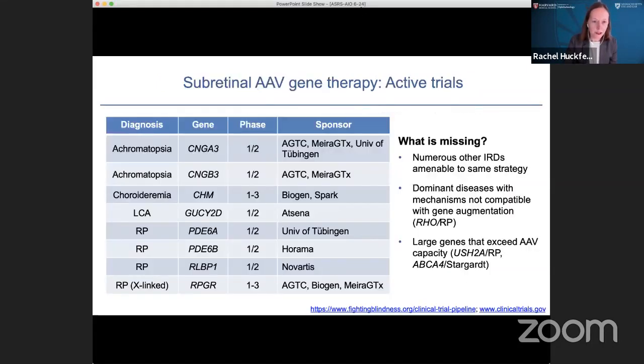But let's come back to this list I started with, because even as I think it represents a very impressive step forward in developing treatments for IRDs, I think it's also important to focus on what's missing. So here are 8 genes. I told you that at least 260 genes are implicated in IRDs. And there are many genes missing from this list where the size of the gene, the mechanism of disease, and factors like that make the genes amenable to the same type of AAV-based gene replacement strategy. Some genes are either too large to fit into the AAV, or the mechanism of disease is such that just replacing the gene isn't effective. And so this won't be an approach that works for all genes and all diseases.